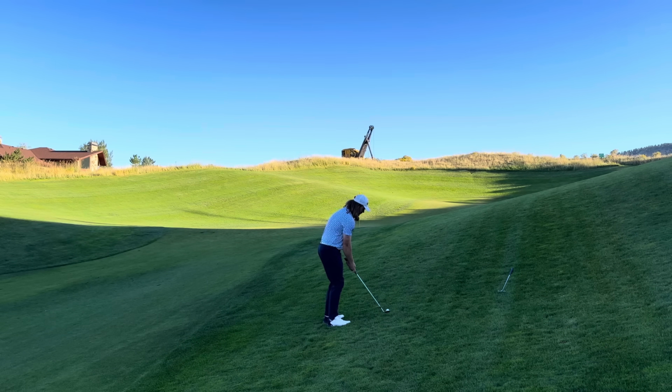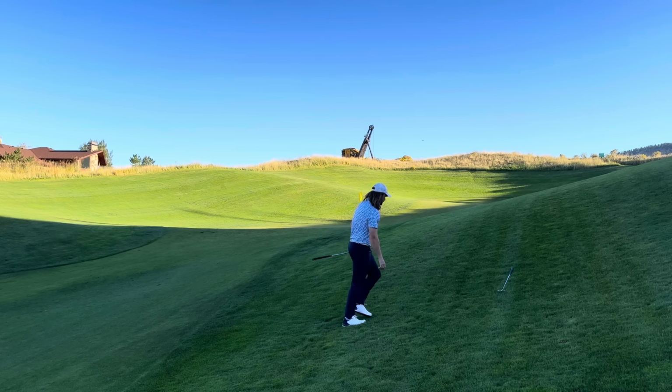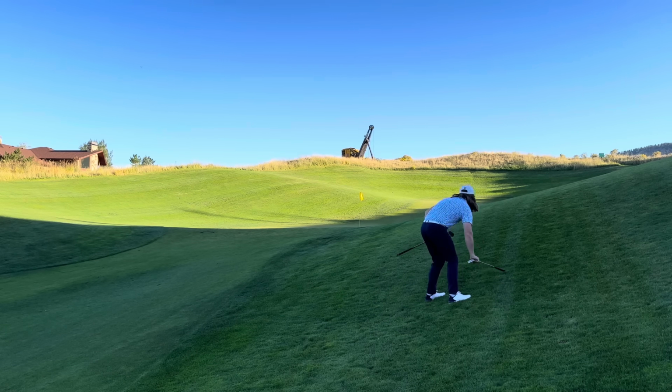When you only have like 4, 5, 6 miles an hour of wind, that is enough, especially as high as I hit it, to affect the shot substantially, but not enough to really be able to feel it as you change directions and be able to remember, okay, this is what the wind's doing.